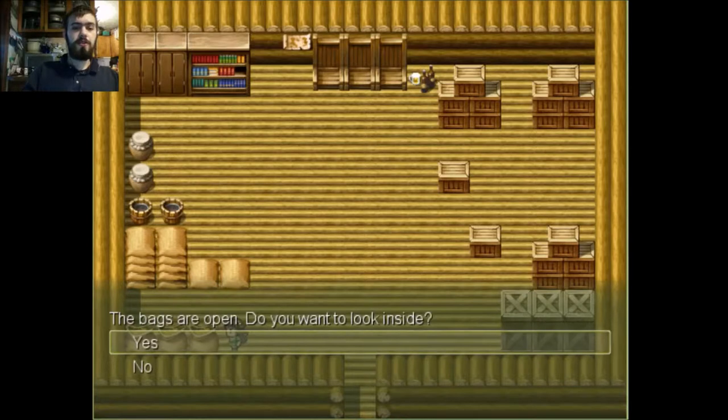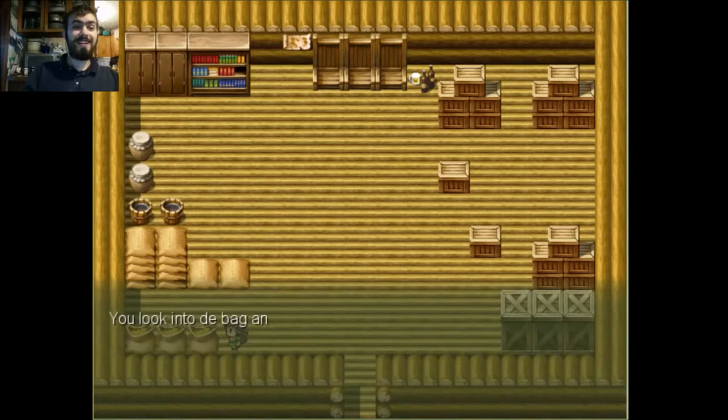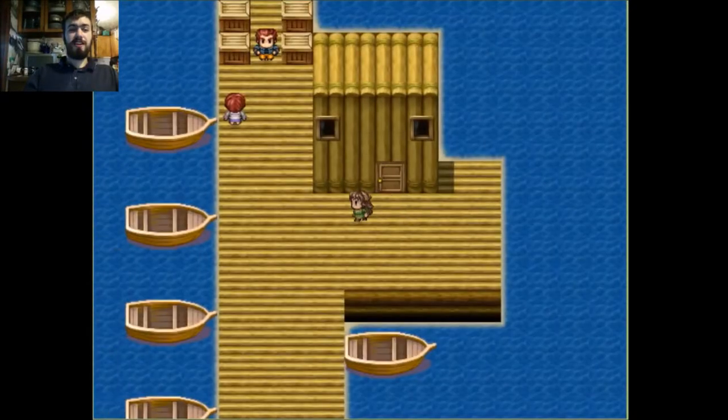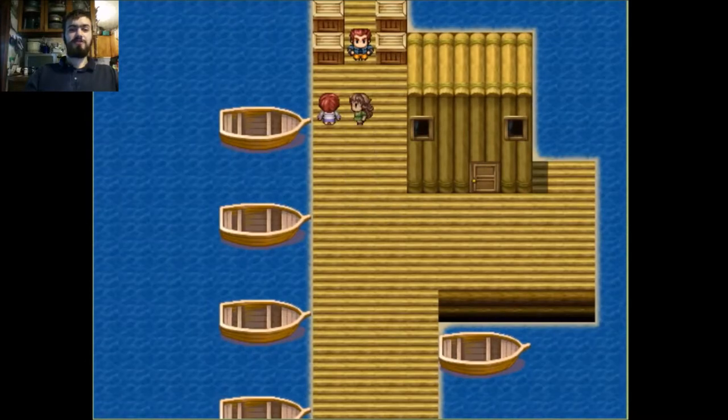The bags are open, you wish to look inside, and you find nothing! See, I thought this was funny. I thought the whole premise behind the game is this funniest room, and it really is the funniest room.